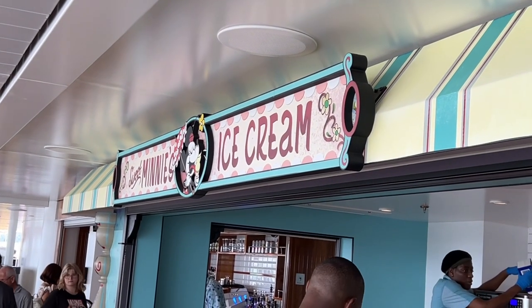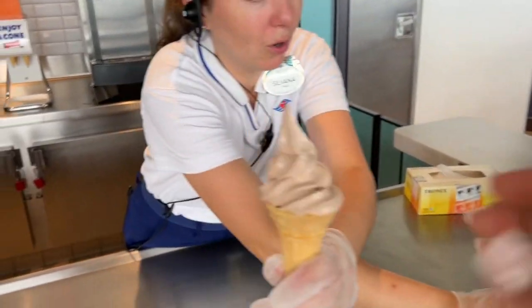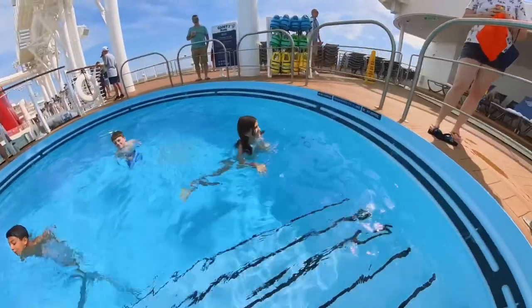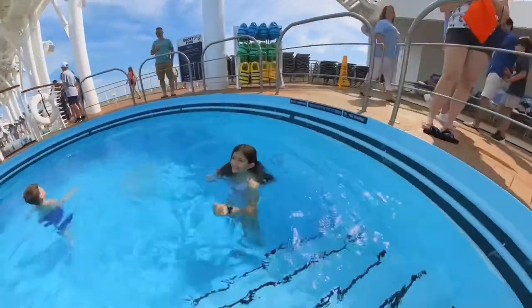We still had some time before our luggage arrived, so we headed down to the pool for some ice cream and fun in the sun. The Disney Wish has amazing pools and an interactive water slide. It's the perfect way to relax and enjoy the afternoon.